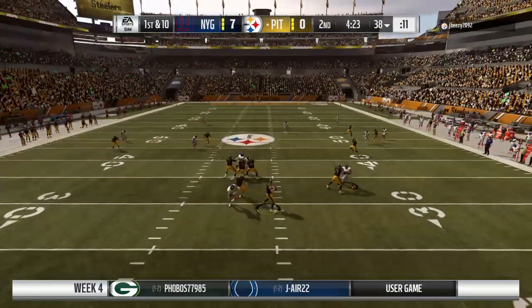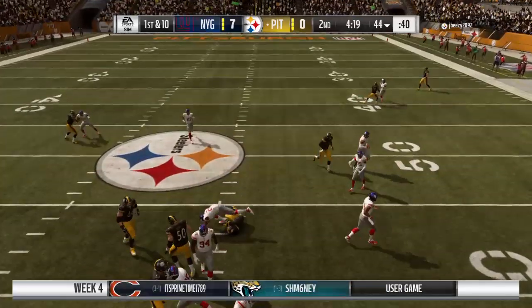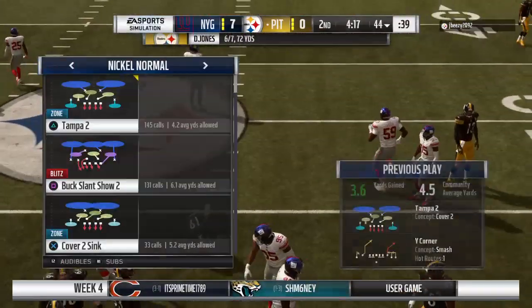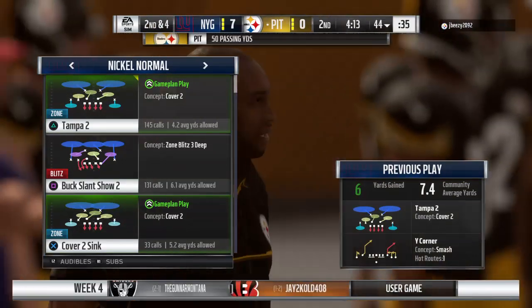Jones now throwing on first down. Over the middle, hauled in by Smith-Schuster. And he'll get up near the 45. They'll spot it at the 44. A gain of 6 there on first.